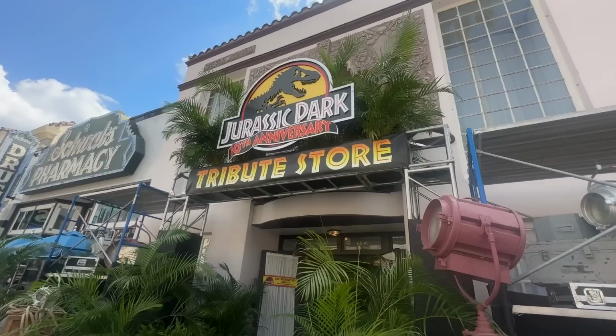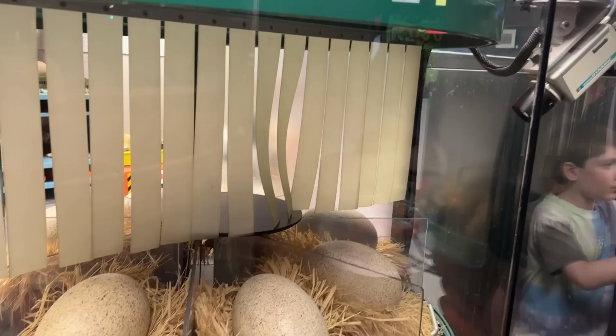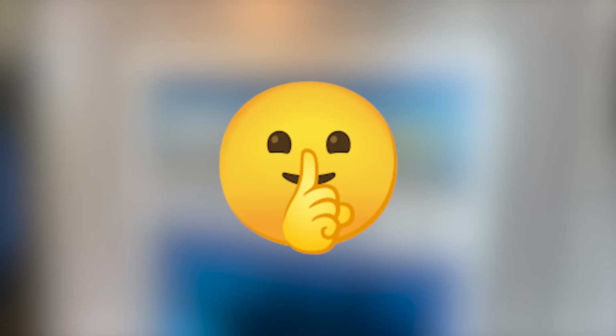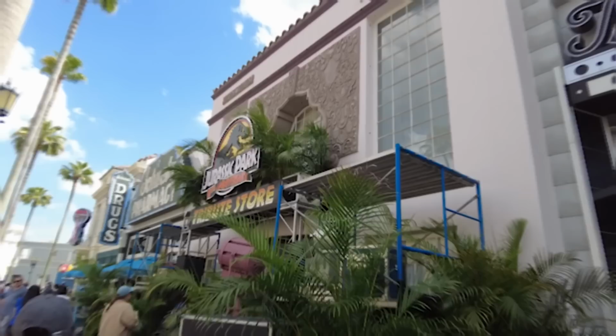We're gonna check out the all-new amazingly themed tribute store, share some hidden details and Easter eggs, or should I say raptor eggs, am I right? Try some exclusive new special treats, and Universal is even hooking us up with a private tour of a Jurassic space on property that I've never been to and I'm so excited to check out. I hope you're ready, I hope you're excited. It's gonna be dynamite. First stop on our Jurassic adventure today, the brand new 30th anniversary tribute store.